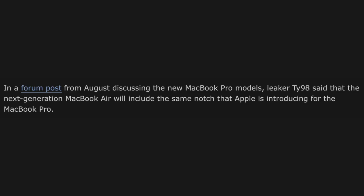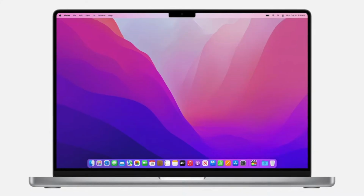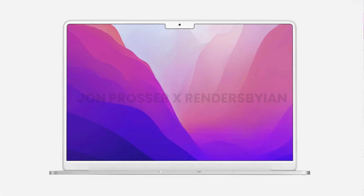Right, so this tidbit is coming from a Chinese source called TY98. Now yes, I know many of you guys might not know who this is, but this was a leaker who gave us many credible details about the M1 Pro MacBook Pros back in August. In fact, he was the first person to mention there would be a notch, and so yes, I do think they're pretty credible.